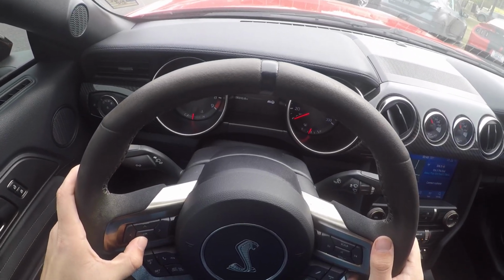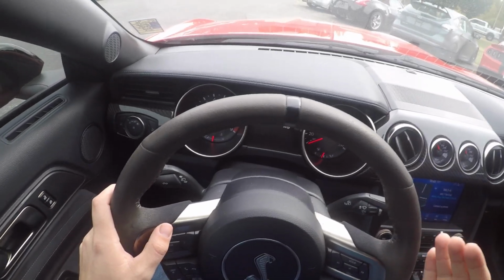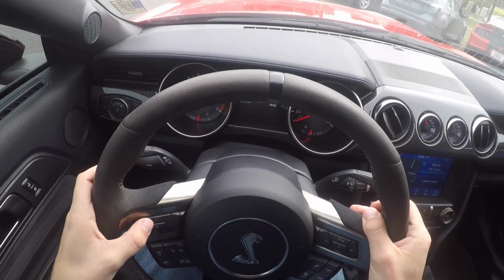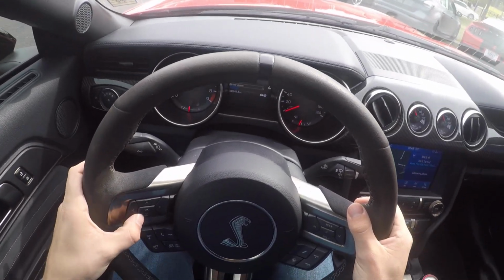Various driver assist, hill start assist, as this is a manual, prevents you from rolling back when you're taking off on a hill. That way you don't accidentally back into the person behind you. Cross traffic alert, does have blind spot monitoring, and then an auto engine off.